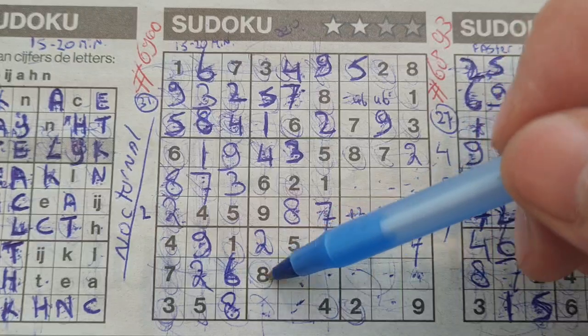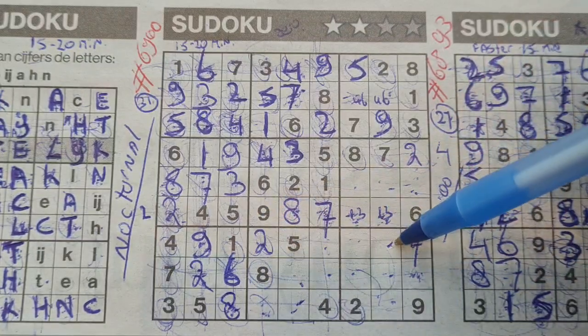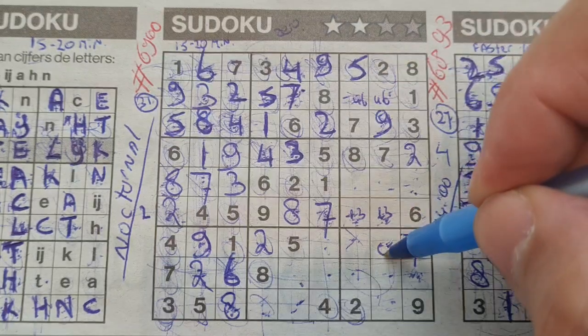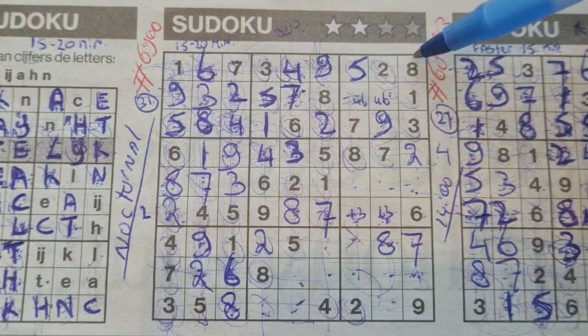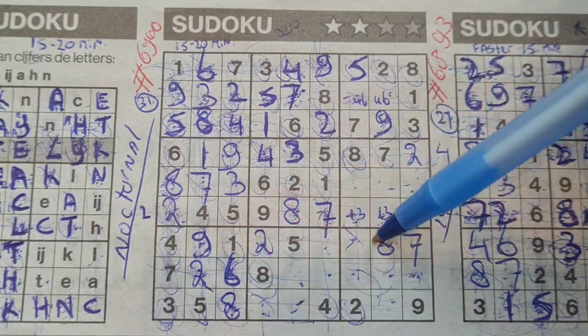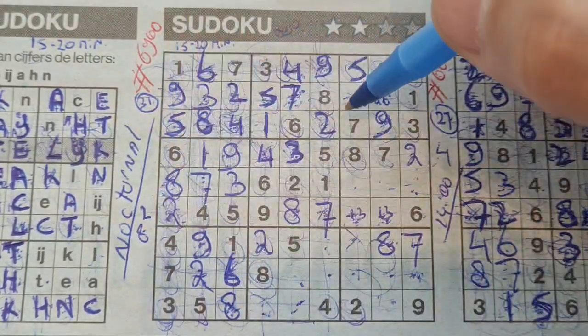8 in the last row, 8 in the row above. So in that row, only two places left for 8, should be here or there. We see an 8 in this column, no 8 there. 8 should be there. And all the 8s are used. I can see digit number 2, number 8.